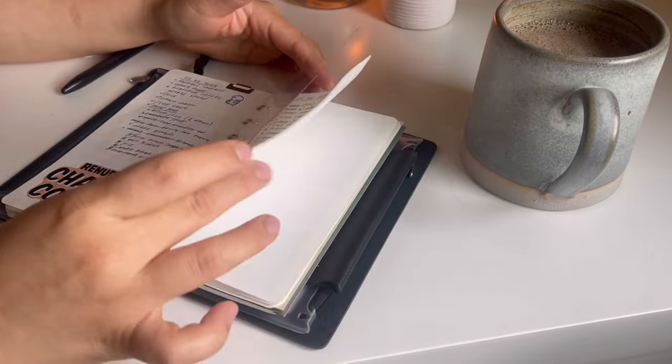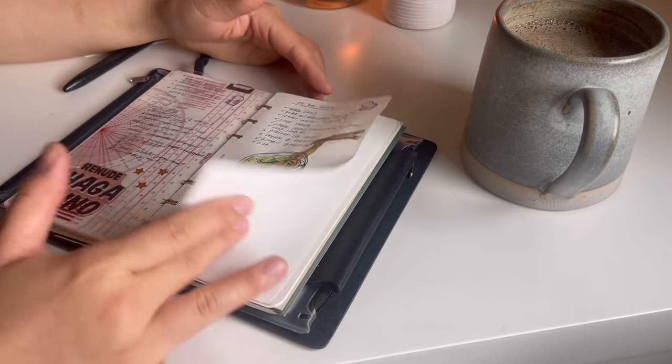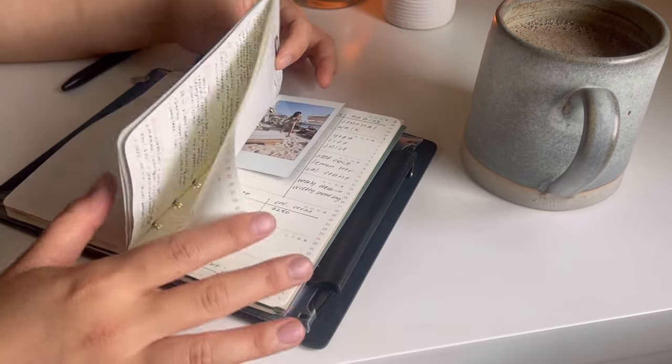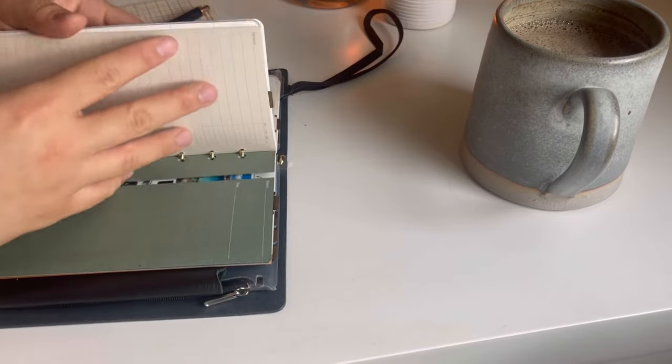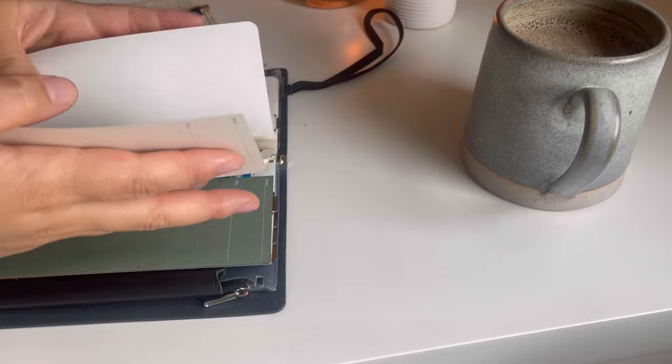I've been really happy in this system. I've been productive, I've been creative, and I even got an A5 for my work planner, and it's been working out great.